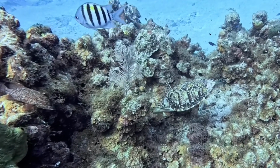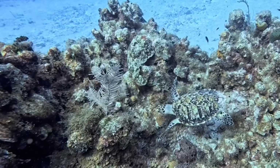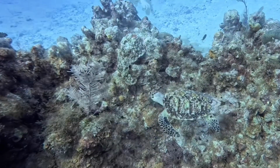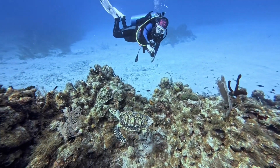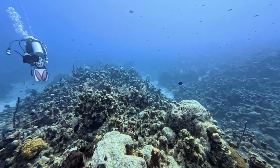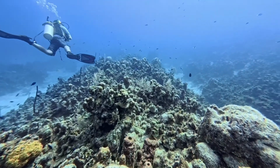During this dive, my maximum depth was 52 feet, 16 meters, with an average depth of 36 feet, 11 meters. We dove for 48 minutes with an average water temperature of 81 degrees Fahrenheit, 27 degrees Celsius, and visibility, as you can see, was awesome.